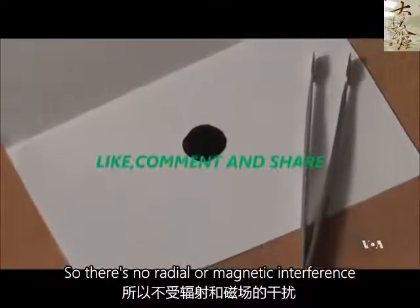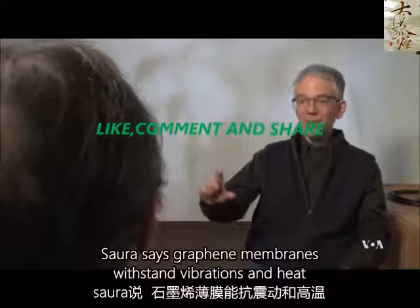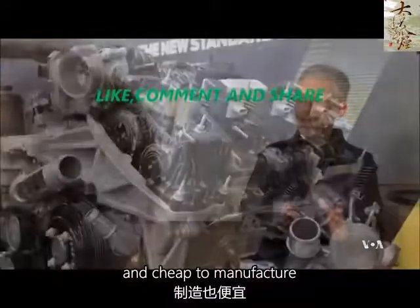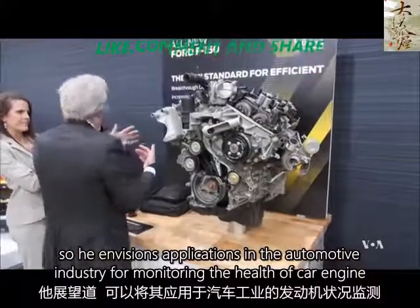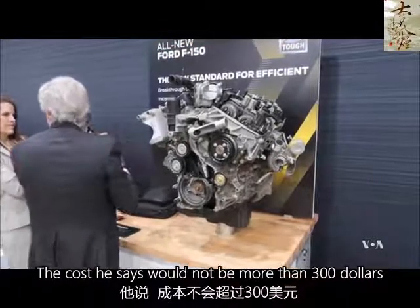radio or magnetic interference. Sauro says graphene membranes can withstand vibrations and heat and are cheap to manufacture, so he envisions applications in the automotive industry for monitoring the health of car engines. The cost, he says, would not be more than $300.